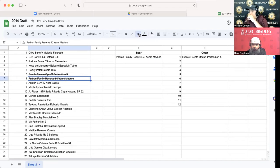I think if you ask most people, I don't think there are Opus smokers versus Padron smokers. There are polarizing cigar communities, though. We're eventually going to talk about the Liga Privada No. 9 here tonight. But there are Liga 9 smokers and there are T52 smokers, right?